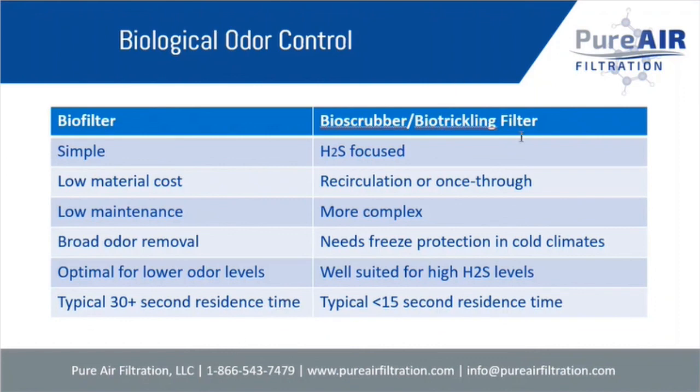A bioscrubber or a biotrickling filter is more of an engineered system. It's really focused on H2S. There are some systems out there that claim to be able to take out broad-range odors, but it's really, really good at H2S removal. There can be recirculation systems or once-through systems. The once-through systems are typically used because the packing doesn't hold up. The packing that the manufacturer is using doesn't hold up well in a low pH environment, so they end up using just once-through water rather than recirculation.